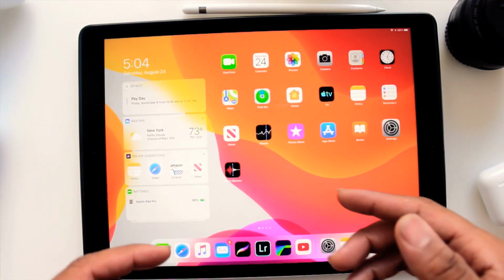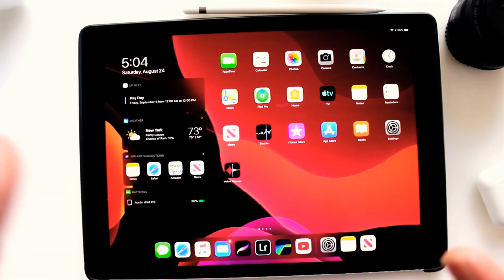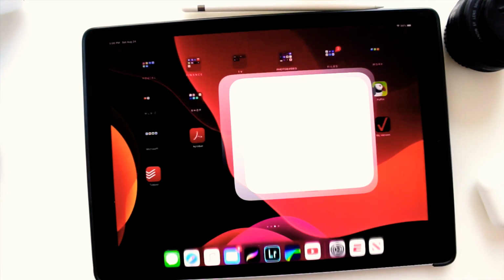So I'm just gonna jump into a different app so you can see the differences between Apple's apps and the developers' apps when it comes down to dark mode. So you see my background is dark here. Dark mode is enabled. I'm gonna open up my ESPN app and look at that. Hideous white interface. That sounded weird, right?